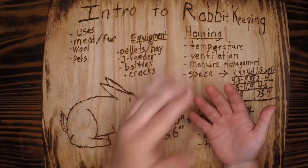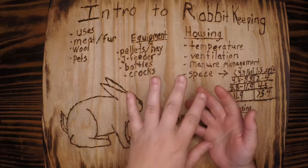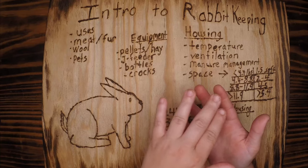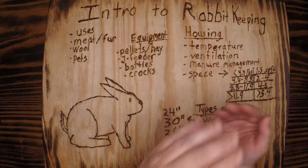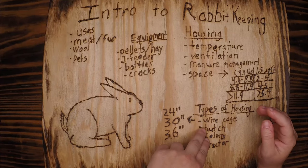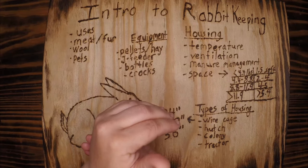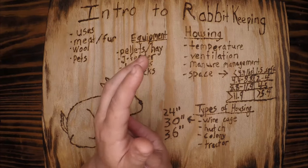have a wire bottom to allow your manure to go through the bottom to make it a little easier to clean up. But they have their drawbacks as well. They can cause sore hocks if the rabbit doesn't have any way of getting off of the wire, and a few other problems like that. Some people build hutches which are partially a wire cage with a wooden housing around it to protect them from the elements.